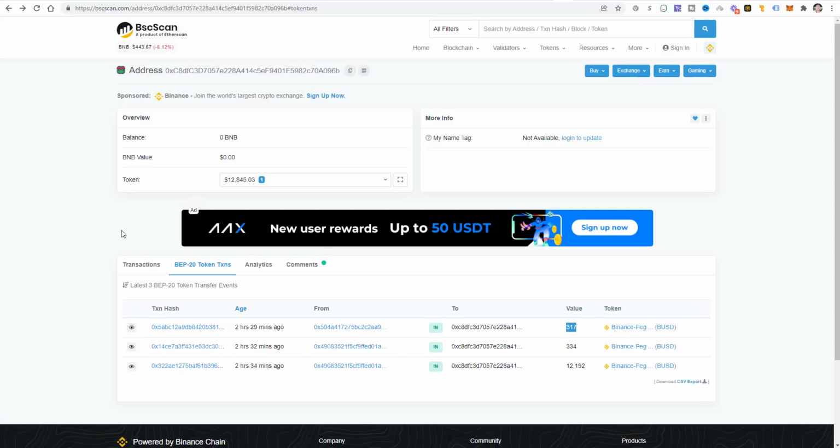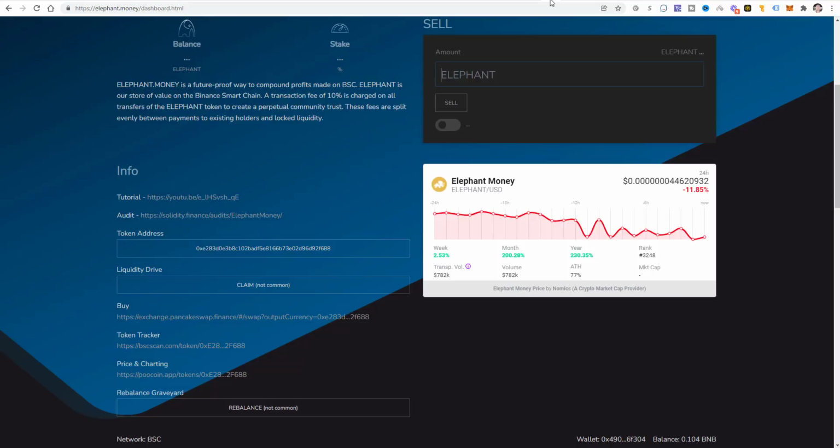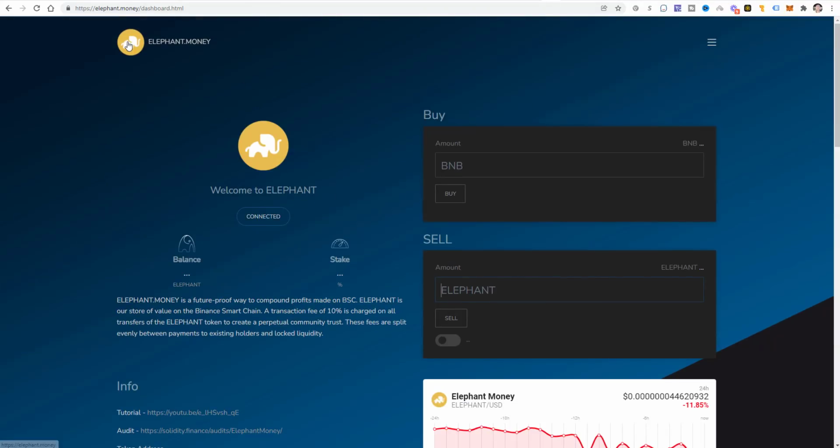So let's go ahead and talk about how I almost lost, or I did lose, between $12,400 and $12,500. You can see that this is my address right here for my MetaMask wallet. This morning, I connected my wallet to one of the projects I'm a part of, Elephant Money here. I wanted to sell some and take some profits. So I entered the amount right here, I clicked on sell, and for some reason, the button was not working.